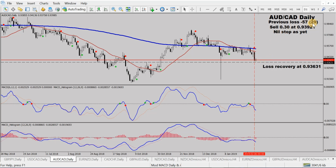I have to make up 29 pips to this level here, the loss recovery level. So if price gets to that, I will close 0.2 and just leave the 0.1 in play. So that's AUD CAD, took a new sell this morning.